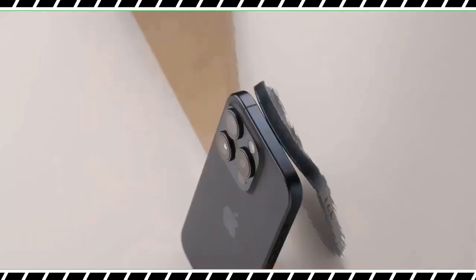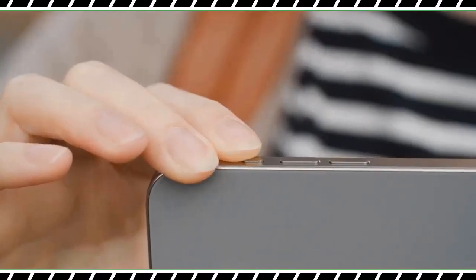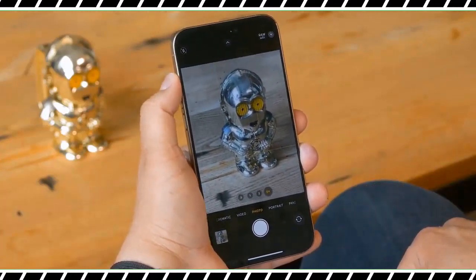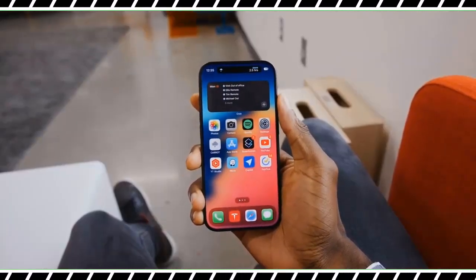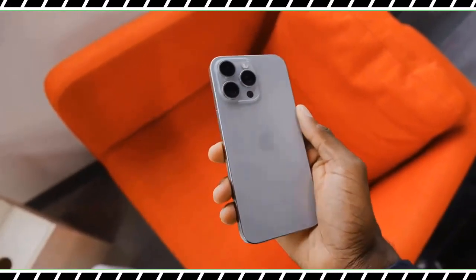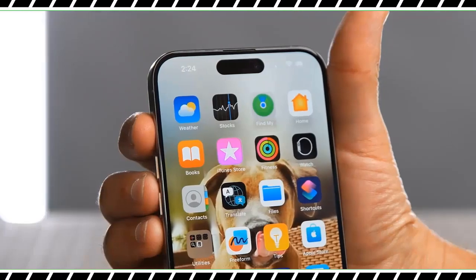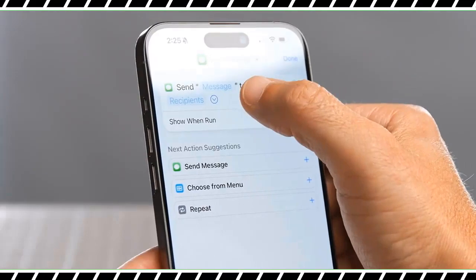If you want even more options, the action button works in sync with the Shortcuts app, so you can assign it to launch any app you want with a long press or create shortcuts to do things like message a specific contact, which is nice to have when I want to let the family know I'm on my way home or running late. My problem with the action button is that it supports only one function at a time. So if you want it to launch the camera, you can't use it also to mute calls.